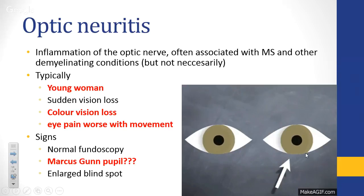So one eye is receiving a lot of light, and one eye is receiving, say, 20% of the light that it normally should be receiving. So when you do your direct and indirect responses individually on the eyes, it looks relatively normal. You do it to the normal eye, it constricts, the other eye constricts, and you do it to the affected eye, without looking too closely, the eye constricts a bit, the other eye constricts a bit. But it's only when you do the swinging flashlight test that you see that there's a relative pupillary defect.